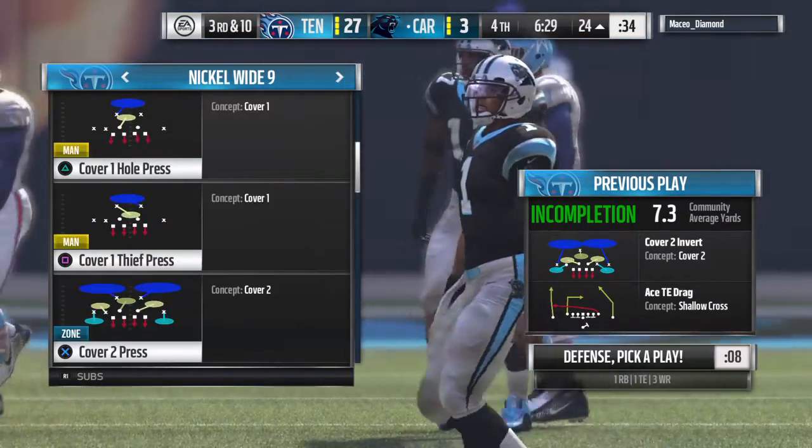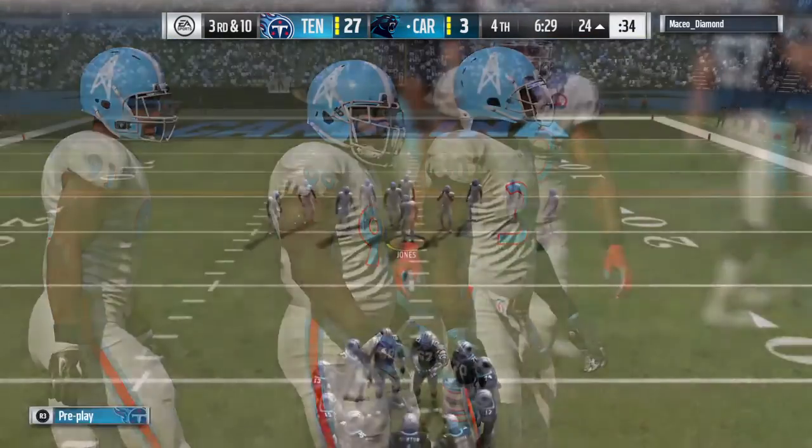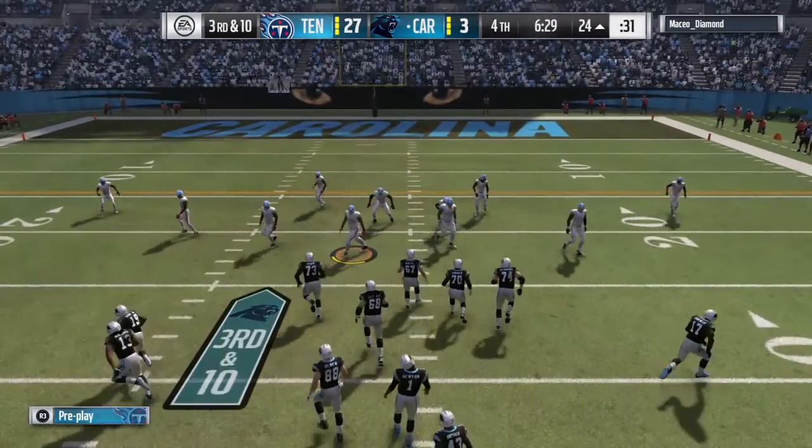The key for him now, don't dwell on it. Just move on to the next play. Defense has set themselves up nicely. 3rd and 10 now.